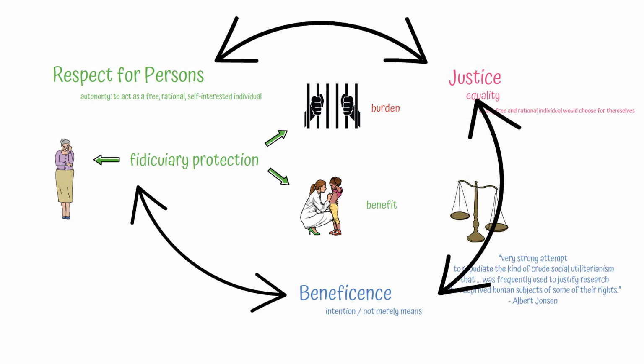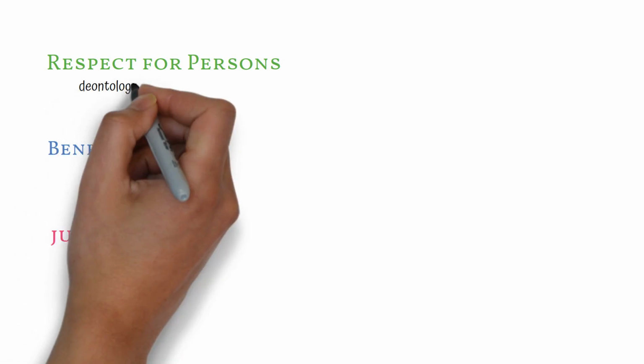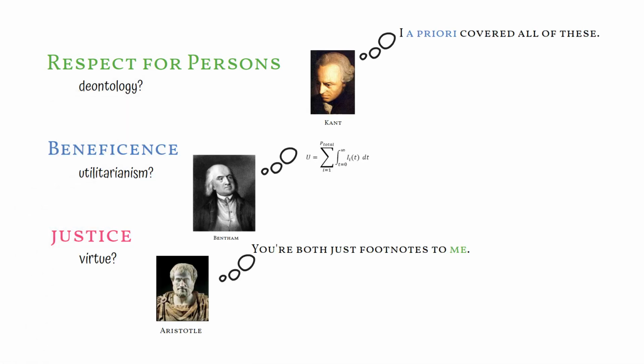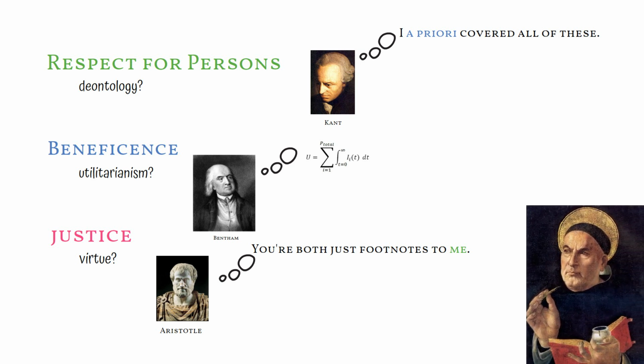Now, how these principles play out is hardly straightforward. They are moral guides, not policies from a handbook. One way to look at them might see a meeting of deontology, utilitarianism, and virtue. Another way might see them as following Thomas Aquinas and the doctrine of double effect. Every ethicist will have a slightly different take on how these principles should play out, or even how valid or sound they are. Jonsen himself said that he felt they were underdeveloped.